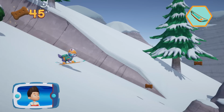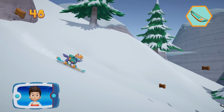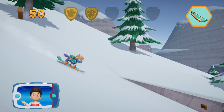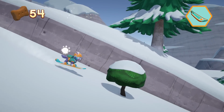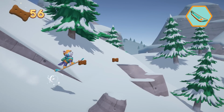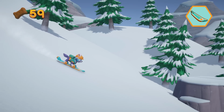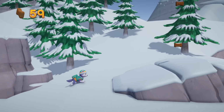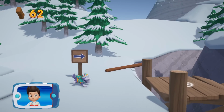Collect all the pup treats in a mission to earn a special pup treat award. There's a golden paw print close by. A golden paw print. You got it. See if you can find them all. Collect all the pup treats you find to earn pup treat awards when we get back.